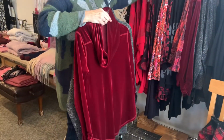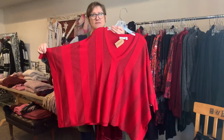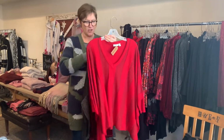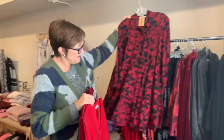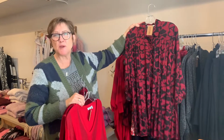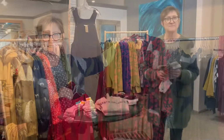And then we also have a couple of other fun pieces by Masai, just with a great velvet pant that you might have hanging in your closet already. And then one other piece, also by Masai. Cute little fun baby doll top. Just put it over a pair of leggings. Wouldn't that be just fun to wear on Christmas? Come and take a peek.